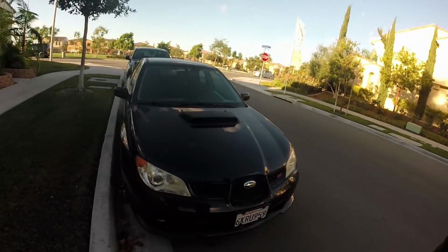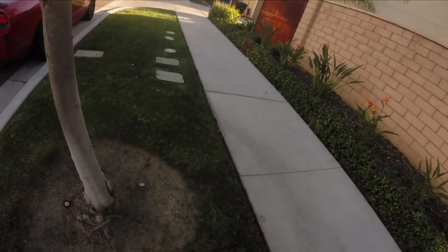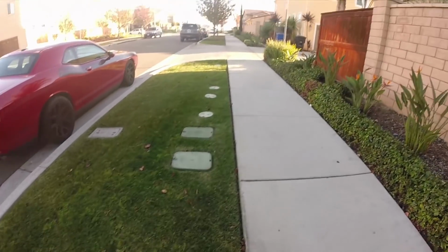Here's our 2007 STI Hawkeye edition. Please do not judge me. I know it is super dirty right now. Our sprinklers out here destroy these vehicles, so what I did was I turned them off. I keep fighting with the landscape guy on turning these sprinklers on or off. When he turns them on, I turn them off.